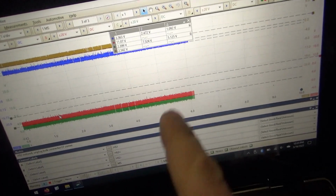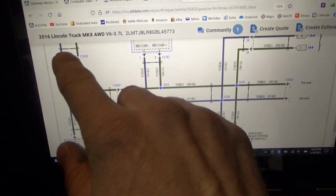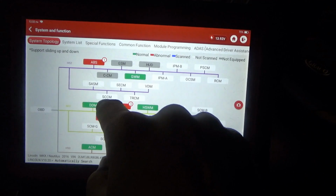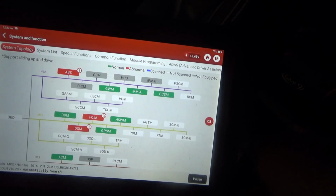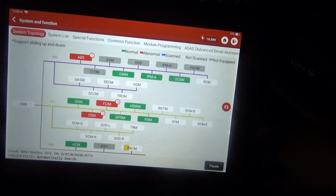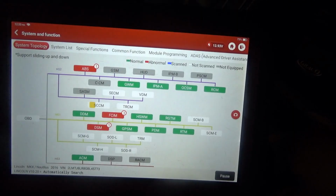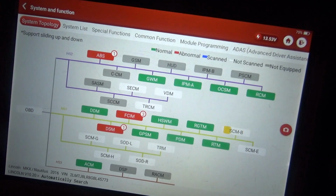The only leg that's bad is the leg going to the power steering control module. So again, somewhere in here there's going to be a problem. This is the PSCM. I'm hoping the RCM and the TRCM and the SCCM come back online. I'm just surprised the car started at all. There we go. Too early to celebrate. Steering column control module. Is that going to come back online? No, it did not.